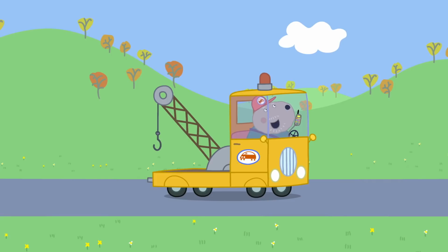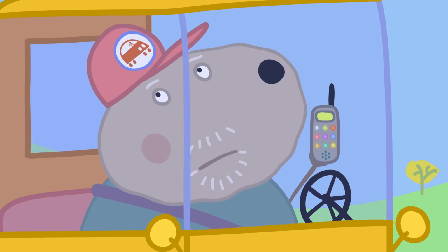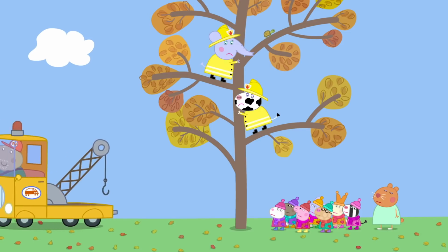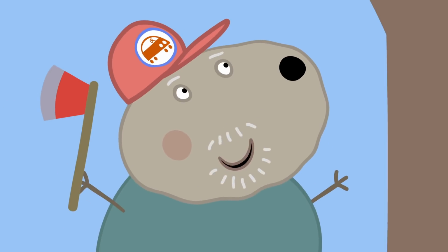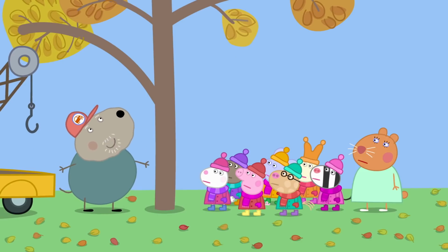Hello! Granddad Dog's breakdown service. Hello. Tiddles the tortoise is up a tree. Tortoise up a tree? Again? I'll be right there. How do you get tortoises out of trees? Chop the tree down! Yes, let's chop the tree down. No! OK, I'll climb up instead.